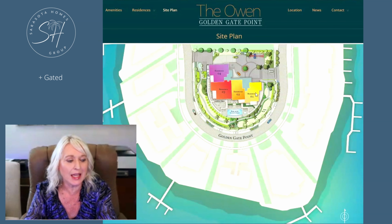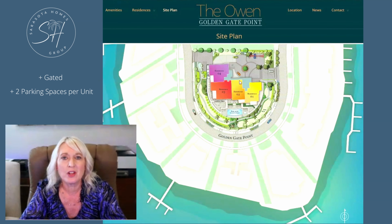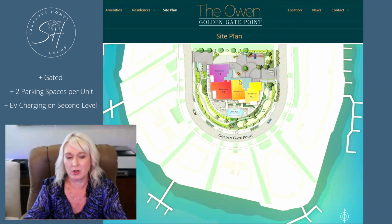Now, this is a gated building. You enter right here on the right-hand side. The first two levels of the building are parking. Each unit gets two spaces, one space on the first level and one space on the second level. Now, the second level will be equipped for charging units if you have an electric vehicle.